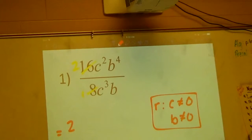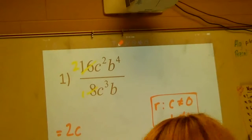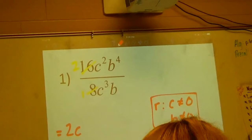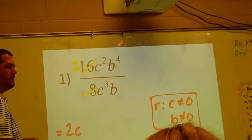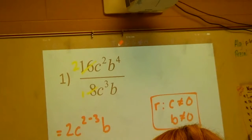If I'm dividing two variables with different exponents, what do I do with those exponents? Alright, 2 times C, and then the exponents are going to do what? Correct. Perfect. So I'm going to do C to the 2 minus 3, B to the 4 minus 1. Remember, there's a 1 there.